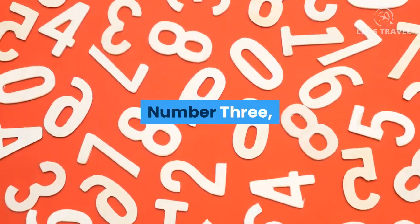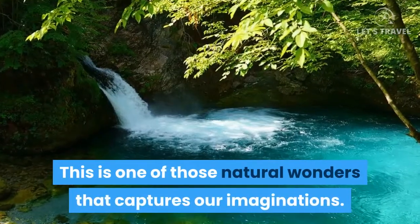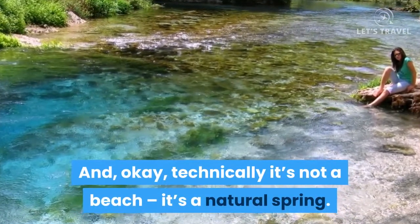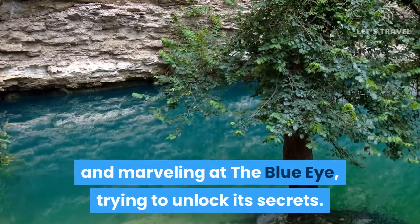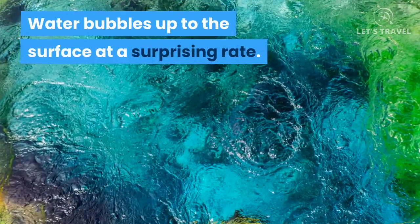Number 3. The Blue Eye, Syri Kalter. This is one of those natural wonders that captures our imaginations. And, okay, technically it's not a beach, it's a natural spring. But since its discovery, travelers have been visiting and marveling at the Blue Eye, trying to unlock its secrets. Water bubbles up to the surface at a surprising rate.